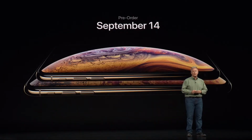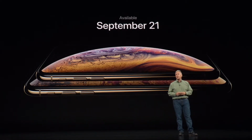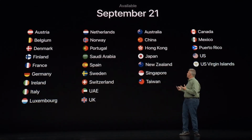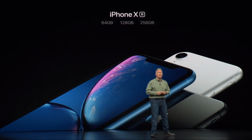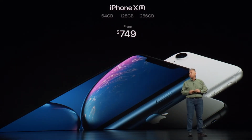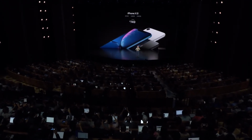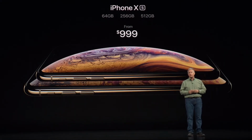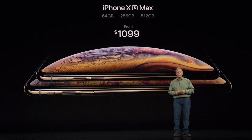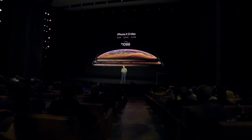Now you can pre-order these iPhones on Friday, which is tomorrow, and you get it on September 21st for the United States and a few other countries, but worldwide it's available September 28th. I believe that the iPhone XR will be very popular because of its price at only $749 and with a 256GB max. The iPhone XS will start at $999 and the iPhone XS Max will start at $1,099. So it's really great to see these three new phones.